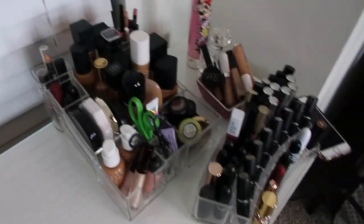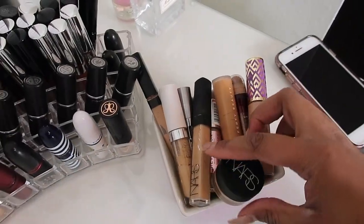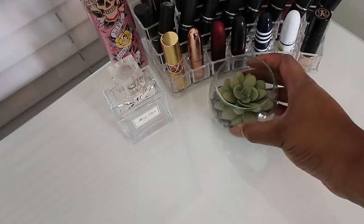Okay, so feeling pretty good with our progress so far. Now I'm just getting ready to place things on my tabletop how I like them, keep things organized. I have my little concealer organizer, and I'm just gonna put that on the other end closer to my brushes, my main foundations right there, and then my lipsticks over in the other corner.